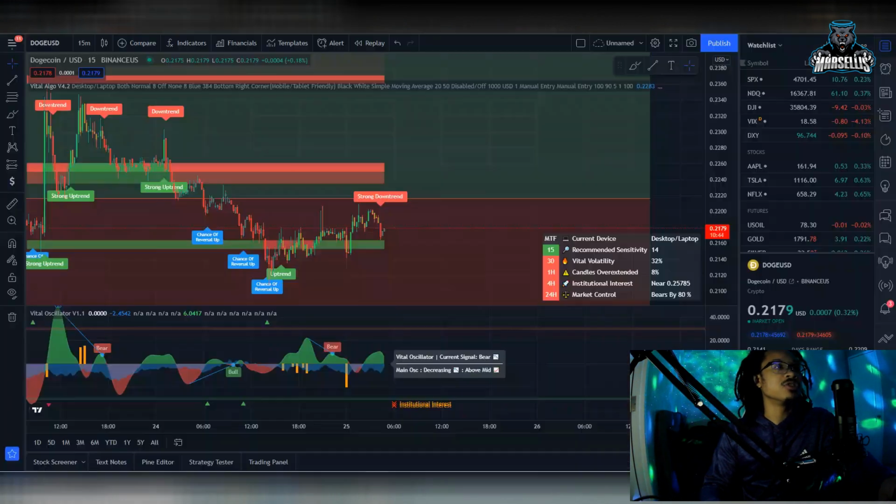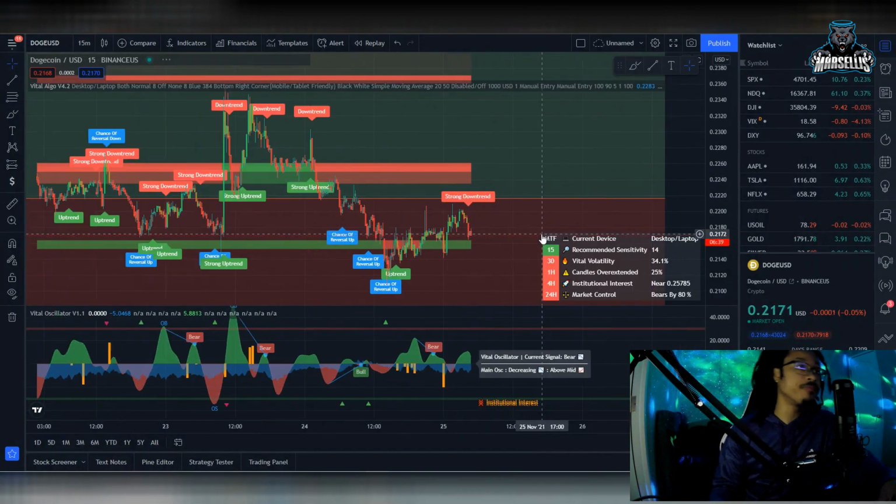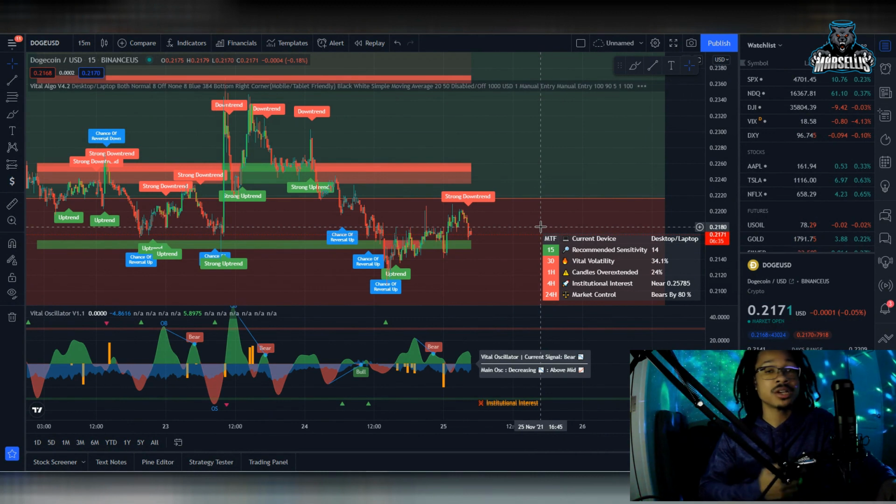So anyways, these Dogecoin whales are starting to double down right now. And we're starting to see more buying coming back into Dogecoin. But the bears are still trying to push this lower. Anyways, that's all I got for the technical analysis.